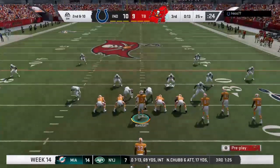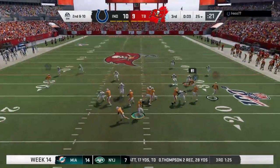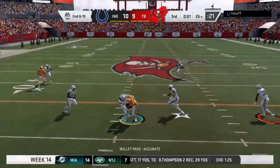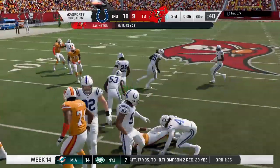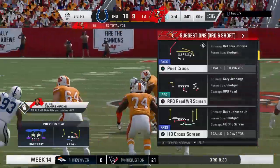They had the run for no gain. Now they'll try again from the 25 on second and 10. Jameis to throw it. That'll be caught by the rookie. It's Gary Jennings Jr., and he's upended at the 33 following a good pickup of 8.